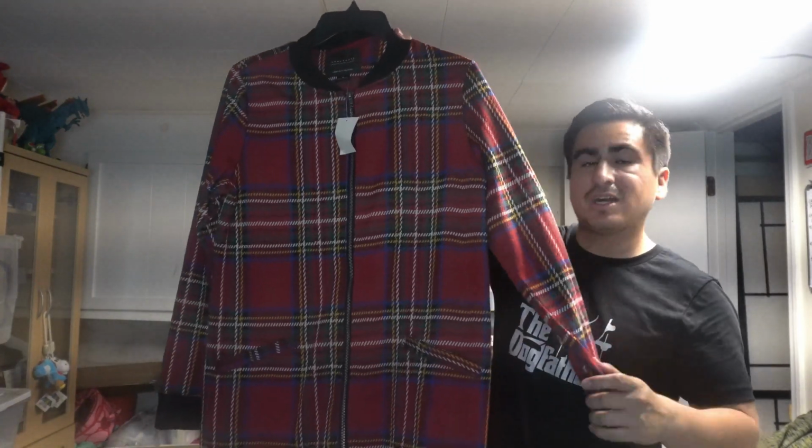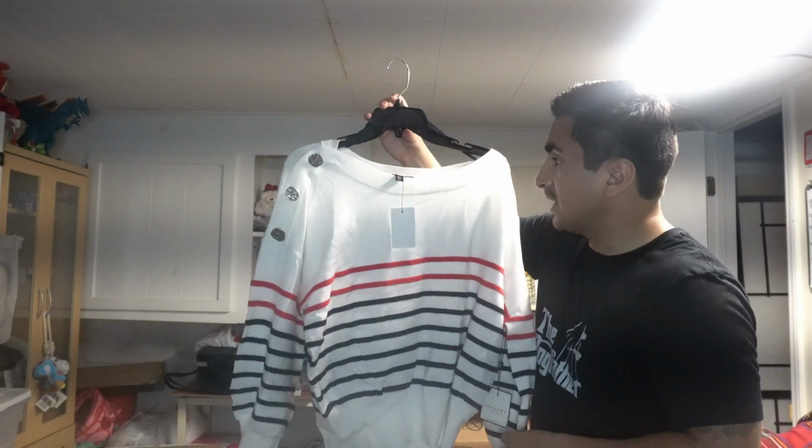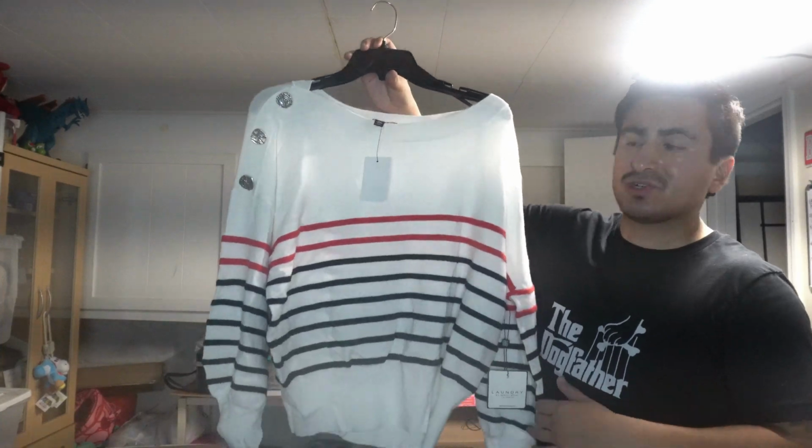And I found another medium Sanctuary sweater. Group it with the other ones and sell it. And I found another blouse by Laundry by Shelly Siegel. And I have to do some research and try to price it correctly and sell it. Okay, we have a blouse by X. I have no idea what this is, so I have to do a lot of research.